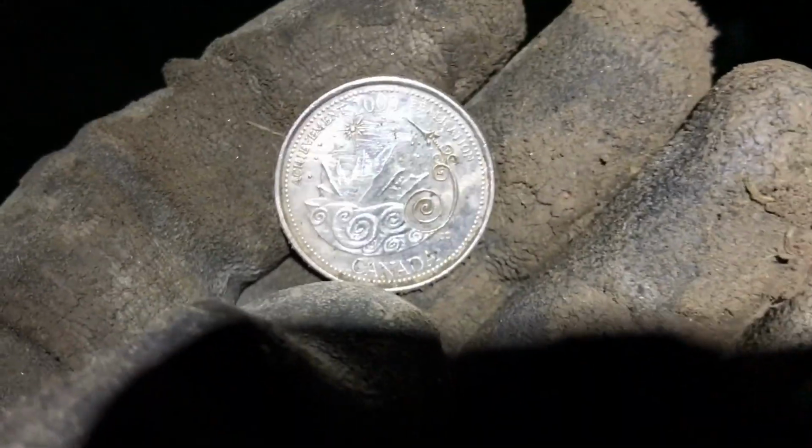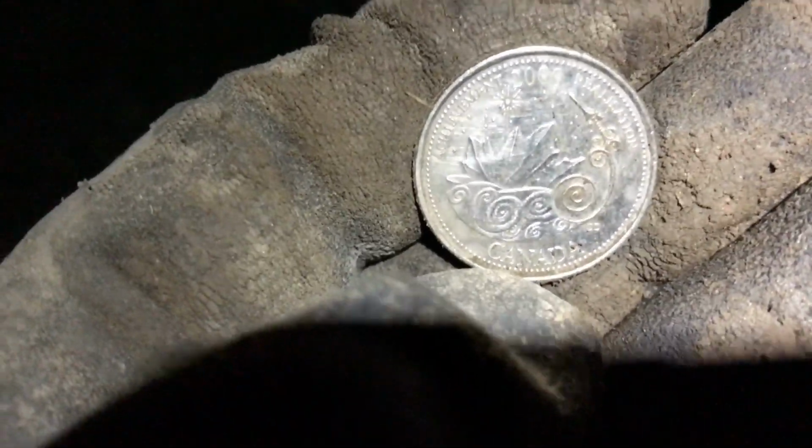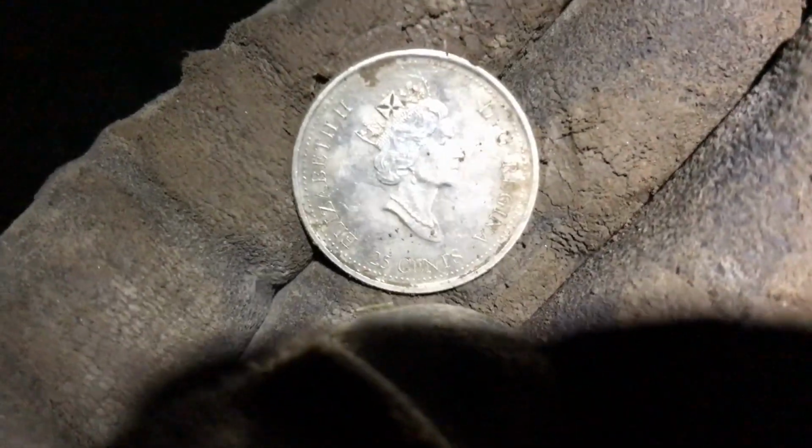Alright guys, we have a clad signal. We have a cool millennial quarter from the year 2000. It says achievement. I don't know, this might be the nickel type because I don't see any rust happening on it. In 2000 they switched, but I'm not sure if they ran both that year or not.